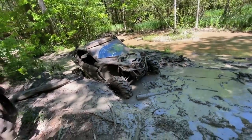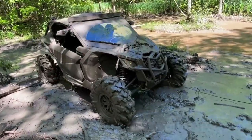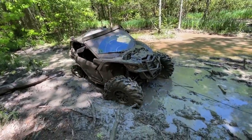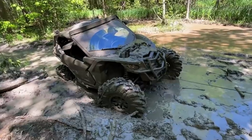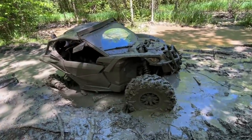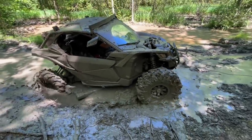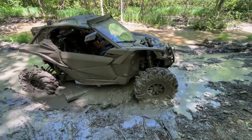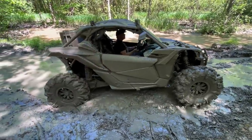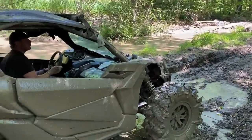What are these worth too? What? Like these side by sides. I don't know what's that one worth. This one, like 30. Yeah, but it doesn't come with the tires or anything. It's probably got 10 grand on top into it. Canadian, not American. American, they're like 20K. Fully built with carry on.